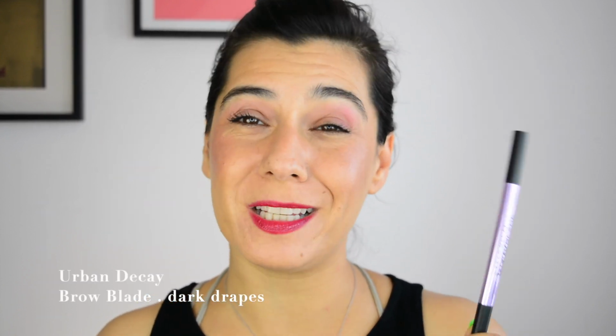Next one, Urban Decay Brow Blade. Oh, I'm so sad to see this one go. I bought this, if you remember, because of the brush liner side, because I really wanted to try. I thought that these kind of brush applicators would be really good to draw on very thin eyebrow strokes, but I can't with this. It feels too soft and flimsy, and it doesn't look good on me.